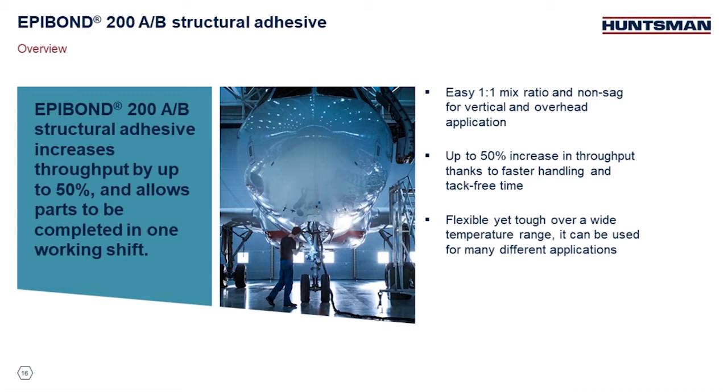One of the many things I like about the very versatile EpiBond 200 is how well it flows and wets out, yet it's also non-sag, which allows it to be applied vertically or overhead. So if you think about your shop, this means that the shop wouldn't have to rotate the tooling jig or the part during production. Adding to the list of things that make me like EpiBond 200 so much is the simplistic mix ratio. It's very straightforward, either 1-to-1 by either weight or volume. Again, this speaks to its shop-friendly handling characteristics.